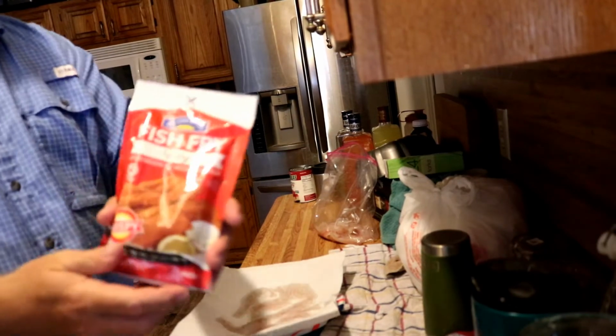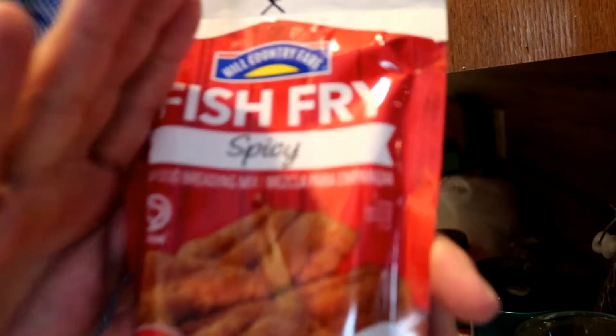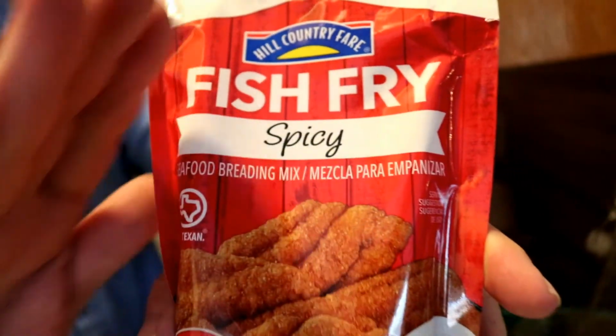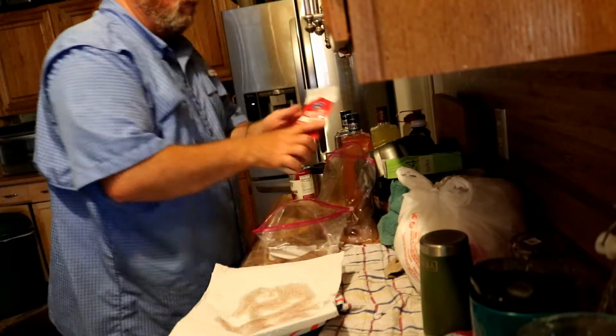Alright, so now we're going to do the cook part of this video. And you see we got some fish fry here. This is a spicy fish fry from Hill Country Fare, which is a HEB brand. HEB is our local grocery store, and we've never used this one before. I haven't, but it worked really well. It's really, really good. It's very simple.